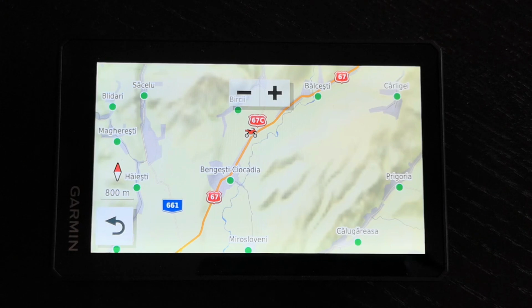I think this feature is pretty cool. You can say, okay, you highlight some points where you maybe want to go when you plan your trip. Plan it with the Explorer, so you have directly the symbol transferred to the Garmin XT device.